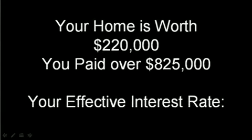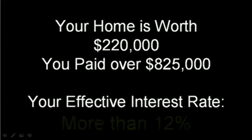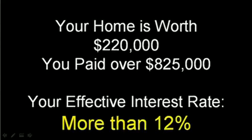Your effective interest rate, if you had decided to go out and purchase a home for $220,000 and get a new 30-year loan, they would have had to give you a 12% interest rate for you to pay $825,000 for that same home. But wait a minute, it gets worse.